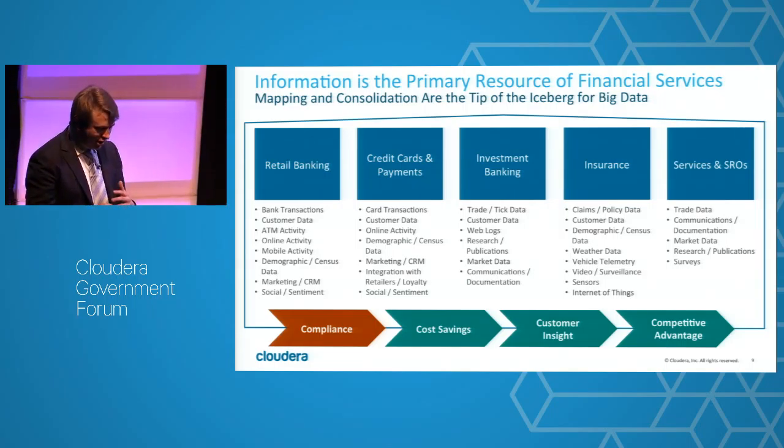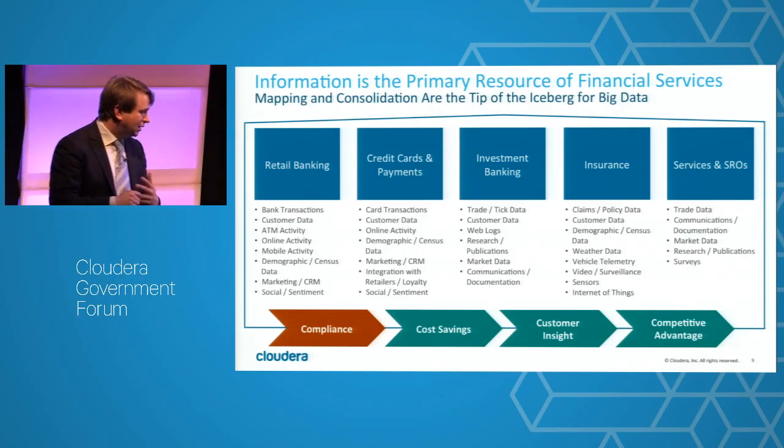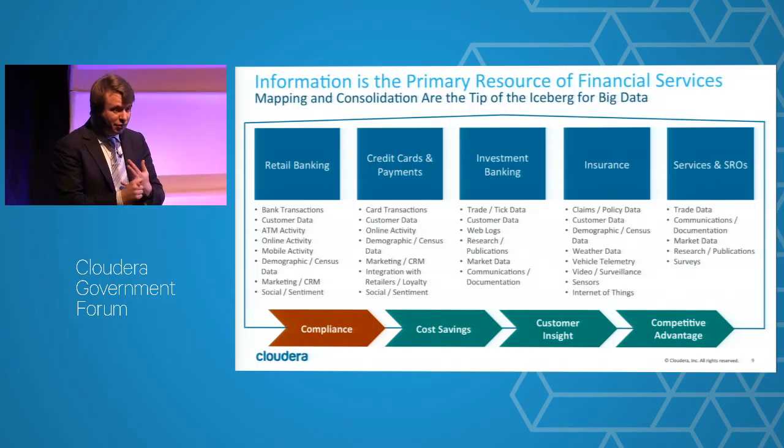I was with a CIO from a very large bank. His office is bigger than my New York apartment. And he very casually mentioned that he had spent almost $50 million last year more on compliance than he planned to spend. So 2 things are scary about that. Firstly, $50 million more than he planned to spend. The second is, it was okay with that because he has to do it.